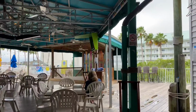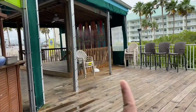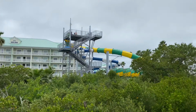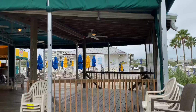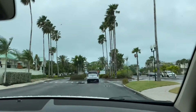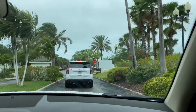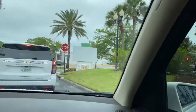Last night they actually had a live band here. But look at that other resort. We are so curious about that resort because they have like a slide. It's like a theme park. Why are you running? We are leaving now.